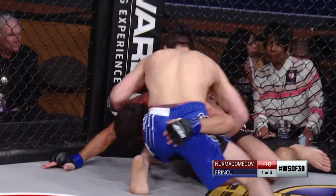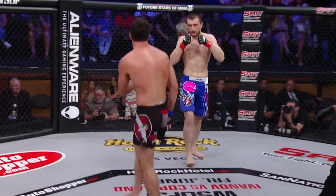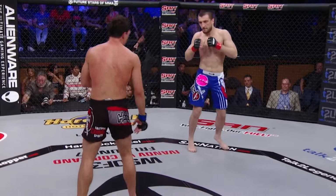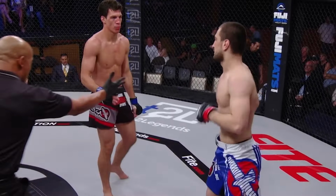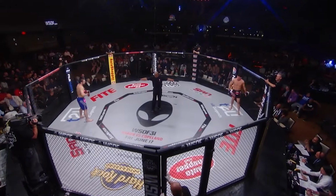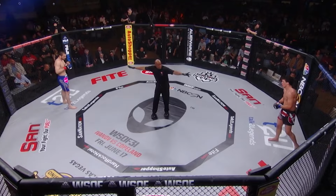Yeah, they don't look like hard shots to the body, but they are. I truly believe so. Wow. So Frincu gets on the scramble, gets back to his feet. Final moments of round number one. And Boss Rutten, the way these guys came off their stools in their corners, they do not look to have a problem with cardio or fitness in this fight.